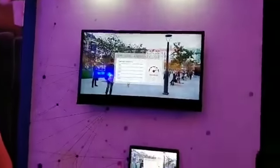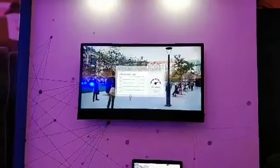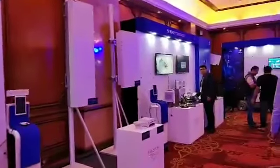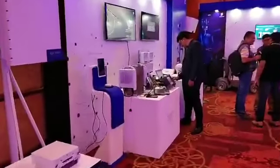The company says that they can make use of unlicensed bands, something like the 5 gigahertz band, which we use for Wi-Fi, to run 5G as well. And you can also use the 80 gigahertz band, which is used by those backhauling servers as well, to run 5G.